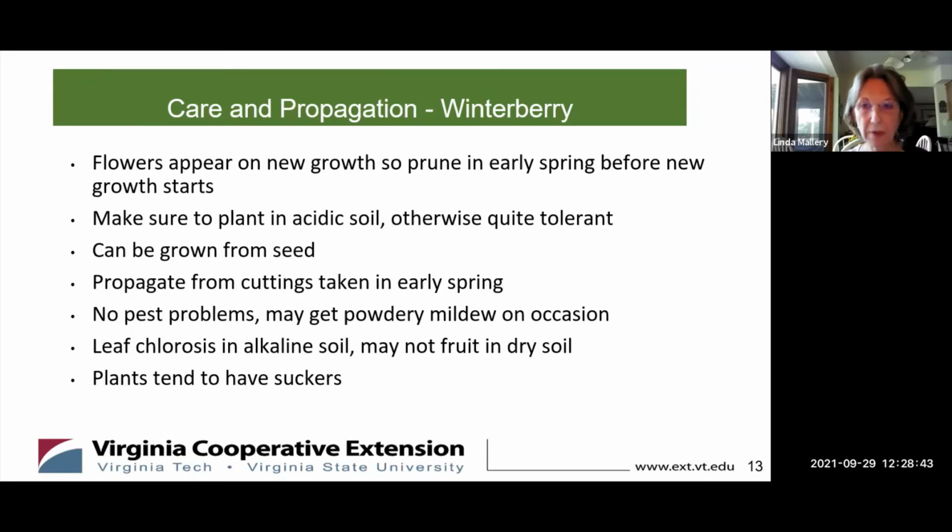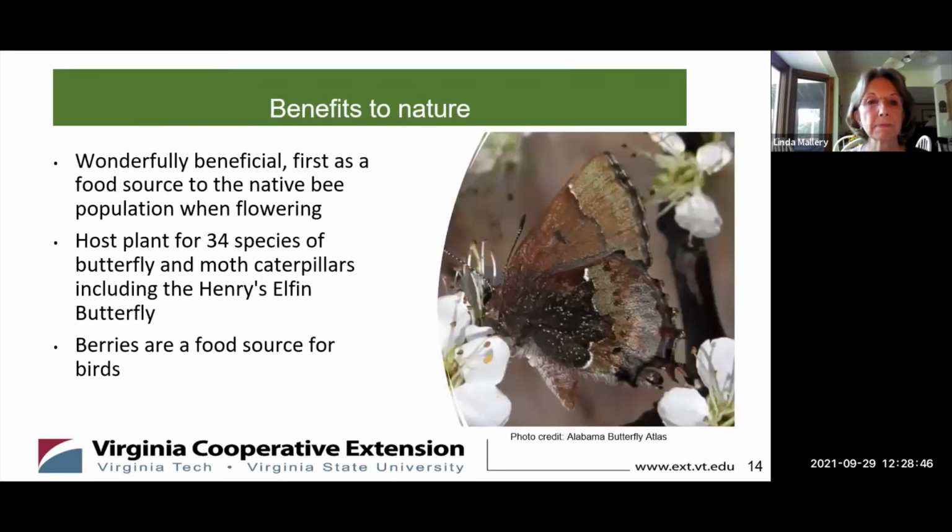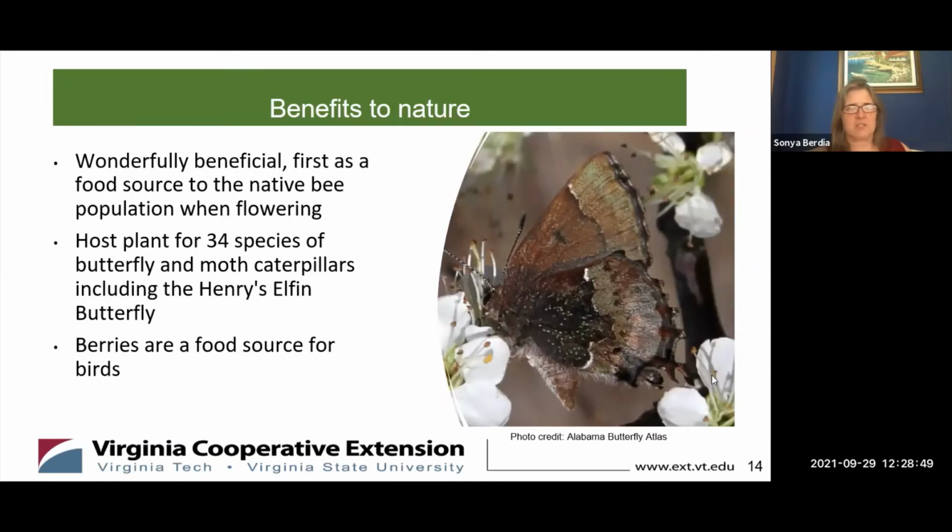Are there any benefits to the pollinators and the wildlife? Absolutely, they're wonderfully beneficial. They are a great source of food for the native bee population and the honeybees. They are fertilized by bees. They're a host plant for 34 different species of butterflies, including this little Henry's elfin butterfly that I have a photo of here. And they are a wonderful place to make homes for small animals in our forests and in our gardens. They're also a wonderful source of food for birds during the winter. Many birds eat the berries. So yeah, they're a great plant.